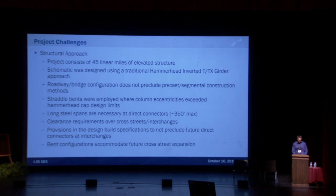And then also provisions are going to be included in the design build specs to not preclude any future direct connectors at interchanges such as 1604. The eastern direct connectors are not included as a part of the design build project. Also, we took a look at some of the future cross-street expansions, what we can do in those areas. So we're accommodating those with our bent locations. We're setting up those envelopes to not place any bents in some of those future cross-street expansion envelopes.